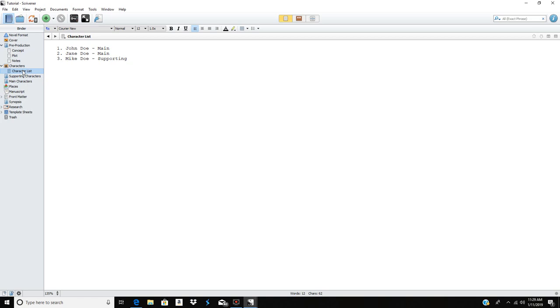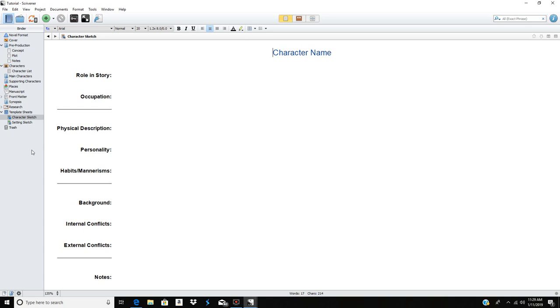I'll keep the character list up top, and I'll put my main characters over the supporting characters just because I like to stay organized. And I like the template sheet. So this actual character sketch template sheet, I'm going to add it up here. That's the character sketch. And I'm going to duplicate it, and duplicate it again. And then I'll move one of these down here to the supporting characters.